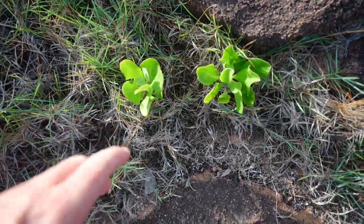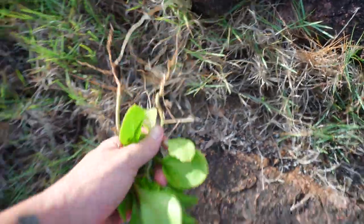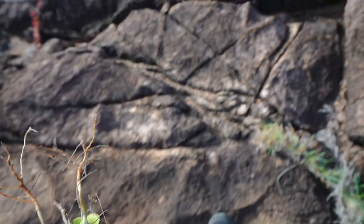All right, I'm gonna pull these little fellas out. They're a weed. That is bitter bush. Definitely don't need any more of that growing around the coast. We'll put it up here on the rocks.